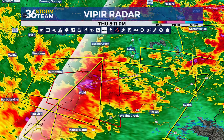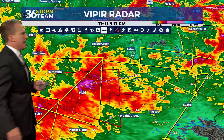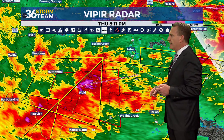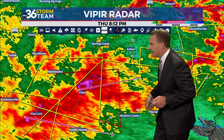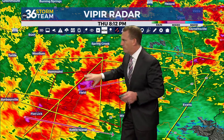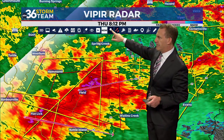So what we've got out there right now is essentially status quo to what we've been dealing with for the last hour. I think the first tornado warning came out at about 7:15, 7:20. So we've been on with you for about an hour here. And these things just really ramped up with the circulation, rapid fire. Any of the yellow polygons, those are severe thunderstorm warnings. And the red polygon here, that is north of Kettle Island, west of Harlan, east of Barbourville. Barbourville not in it. It's just this small area of Knox County and into parts of Harlan, Bell, and up into Leslie County. That's where the possible rotation is located.